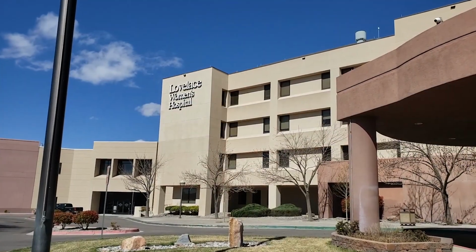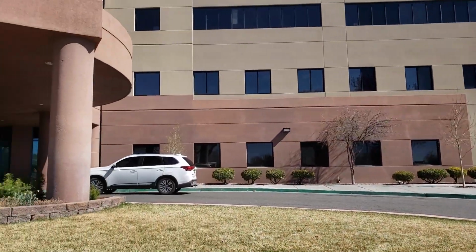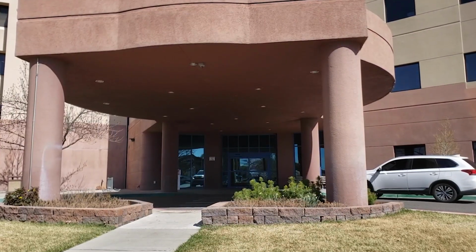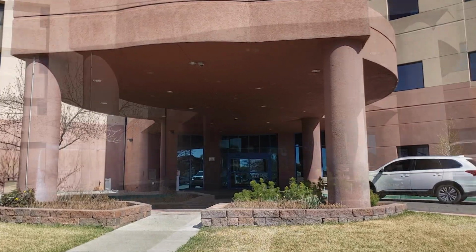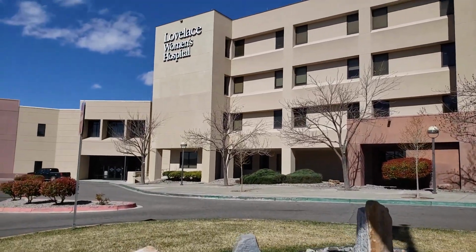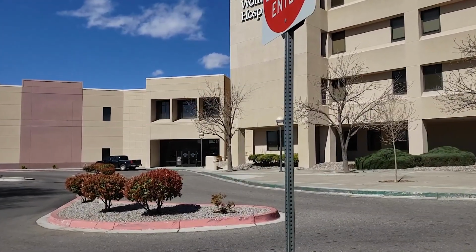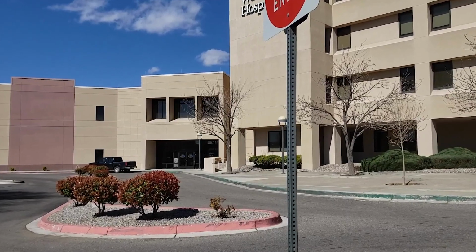Let me show you a little bit around outside the hospital. I wanted to show you the front of the hospital. This front circle on Montgomery is what we call the main entrance. Non-pregnant patients, like our other patients, are expected to come in through this door. Our pregnant patients, we want to pull up to the little circle underneath the area where our name is. That is the Family Birthing Center entrance. And that is where we want you, our pregnant mamas, to come.